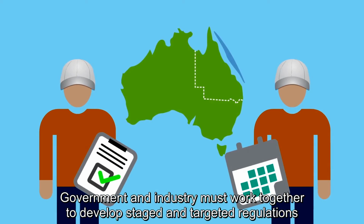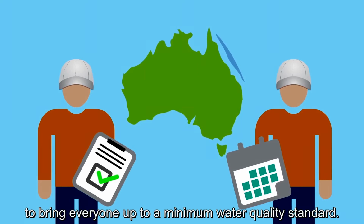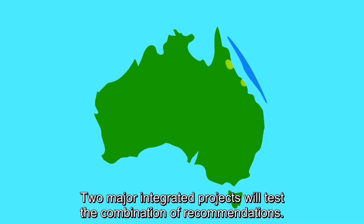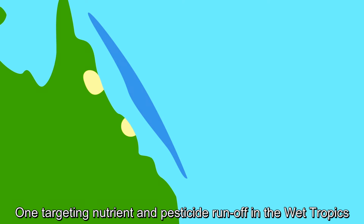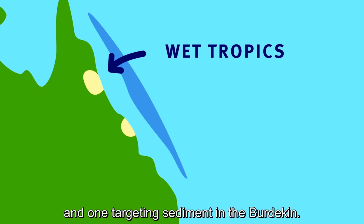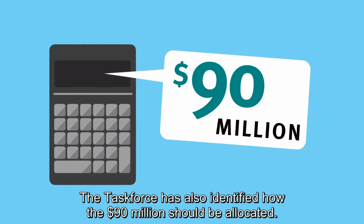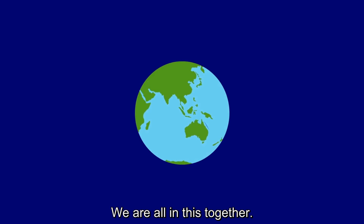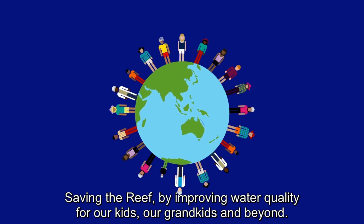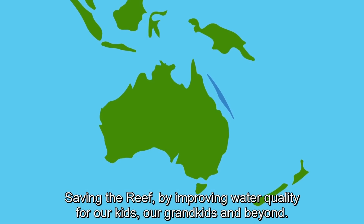Government and industry must work together to develop staged and targeted regulations to bring everyone up to a minimum water quality standard. 2 major integrated projects will test the combination of recommendations, one targeting nutrient and pesticide runoff in the wet tropics, and one targeting sediment in the Burdekin. The task force has also identified how the $90 million should be allocated. We are all in this together, saving the reef by improving water quality for our kids, our grandkids and beyond.